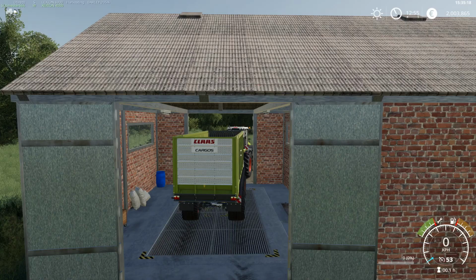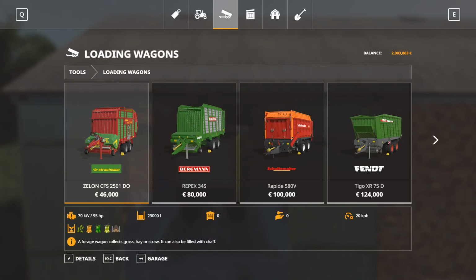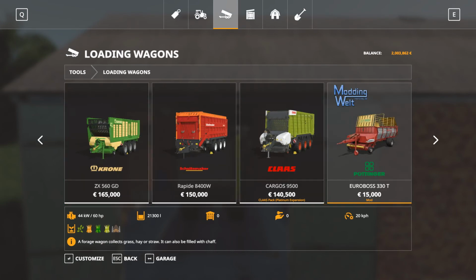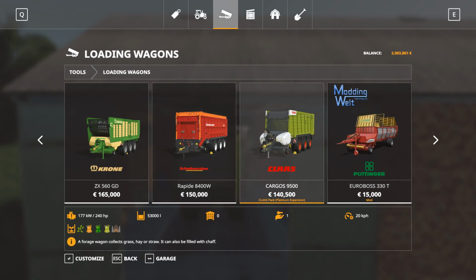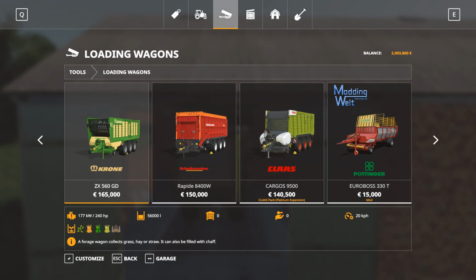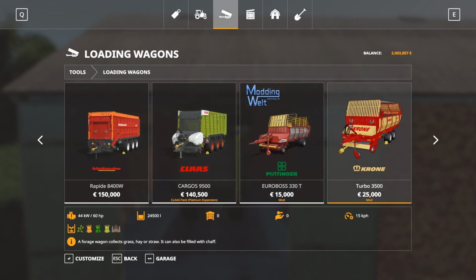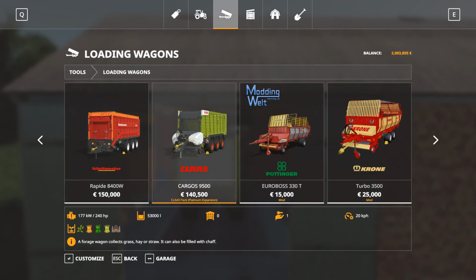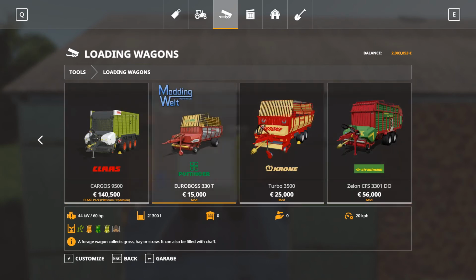And again, my feelings towards this particular piece of equipment is that it really has nothing over, say, this Krone. Okay, except that it's cheaper, or that Schuitmaker, I don't know, it's Dutch. I have no idea. It's probably Schuitmaker. So it has really nothing above on those.